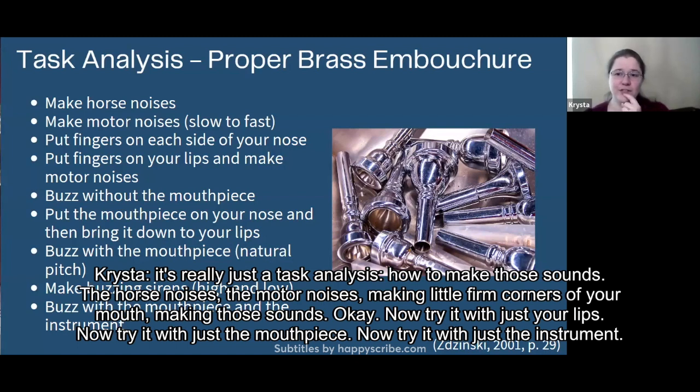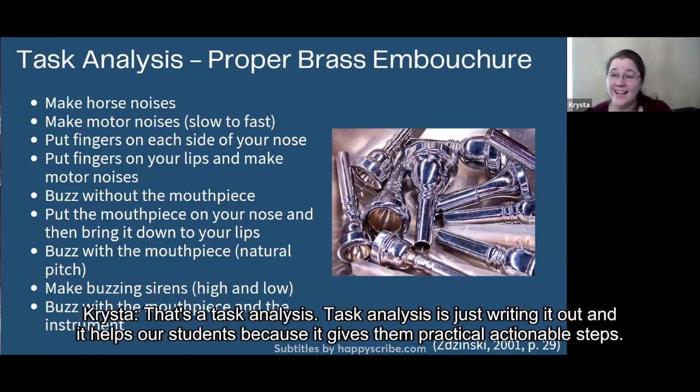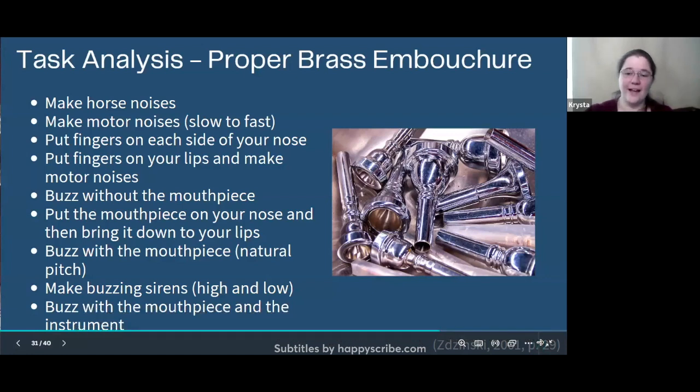Okay, now try it with just your lips. Now try it with just the mouthpiece. Now try it with just the instrument. That's a task analysis. Task analysis is just writing it out. And it helps our students because it gives them practical, actionable steps.